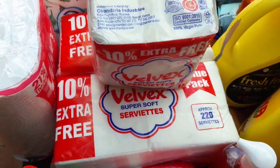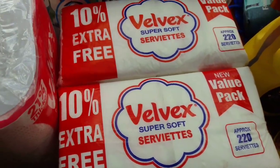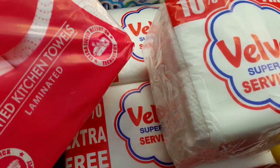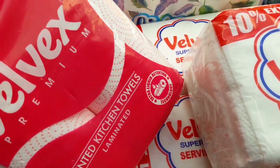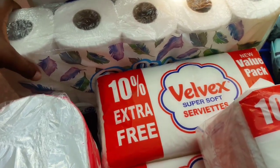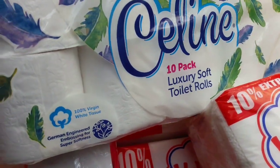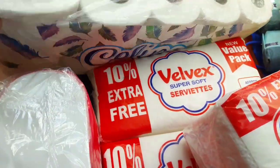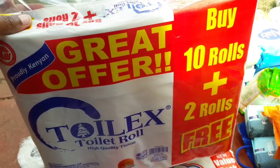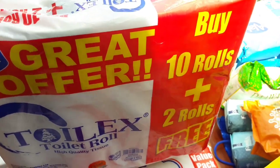Moving on this side, I got serviettes 220, 2 packs, and then this one of 110. I also got some paper towels from Velvet's Premium, and then I got Celine luxury toilet rolls, and then I also added in on these toilets 12 rolls.